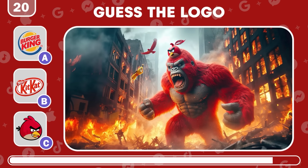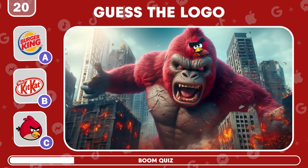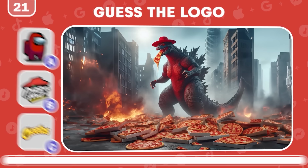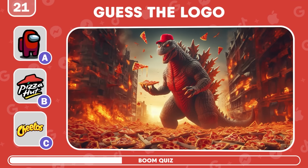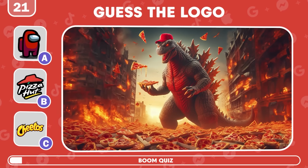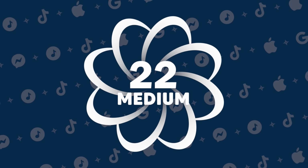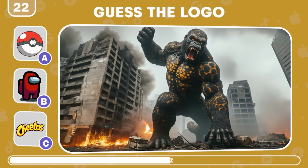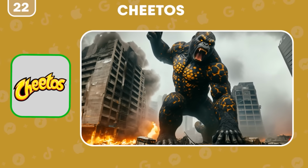Which logo does this photo remind you of? It's Angry Birds. Next challenge for the sharpest eyes. Which logo is this? It's Pizza Hut. You have great eyes. Moving on to the next challenge. Which logo is this? Cheetos.